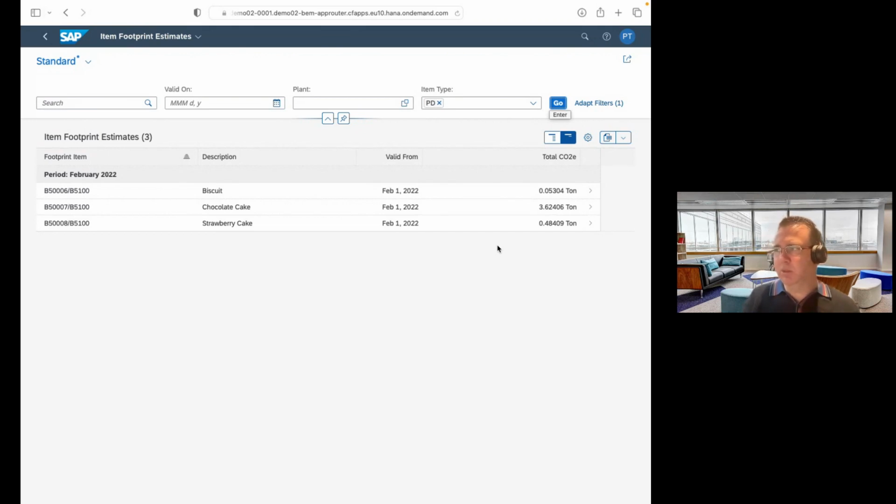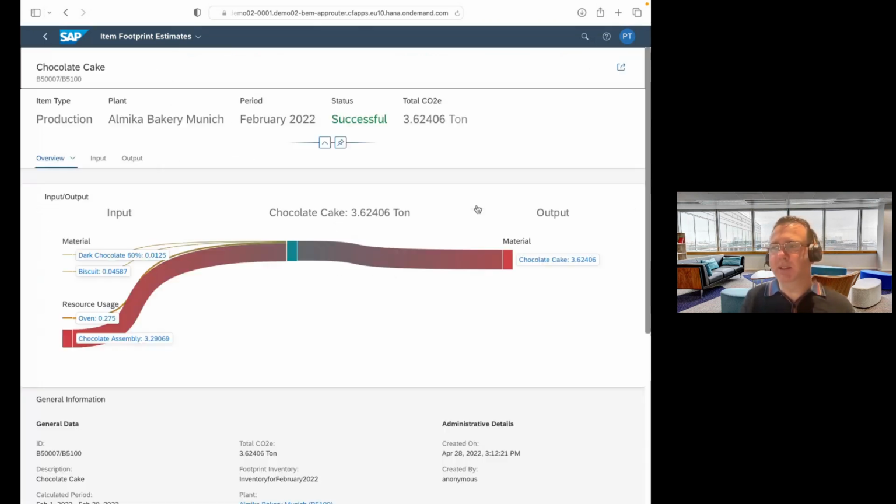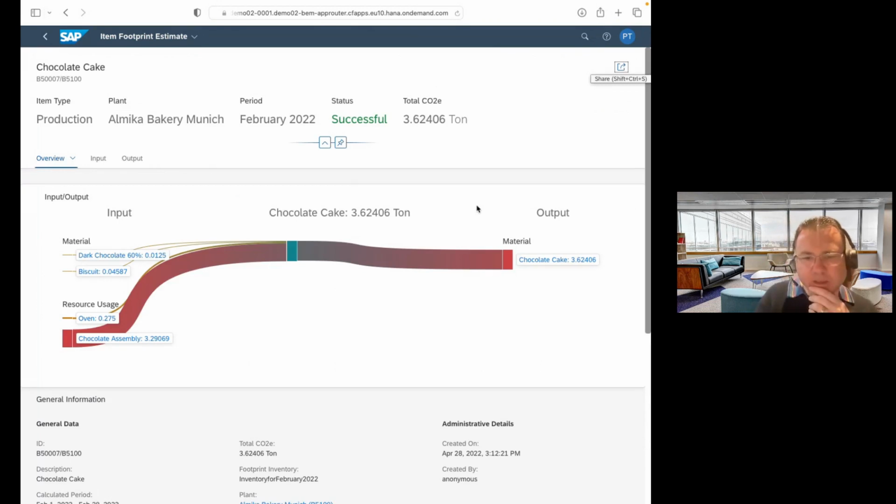Just looking into one of these areas, I can drill down onto any of these produced items themselves. Looking at this particular period, I can drill down and look at, for example, the chocolate cake, and I can see that there's 3.6 tons of carbon emissions that's been generated for this product. If I drill into that, it takes me into the analytics side. This is the Sankey diagram that really allows you to analyze your products, see where the carbon impact, or the high carbon impact, is coming from, and then address it.